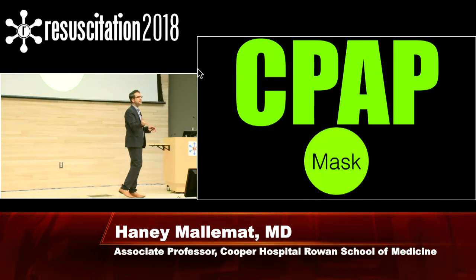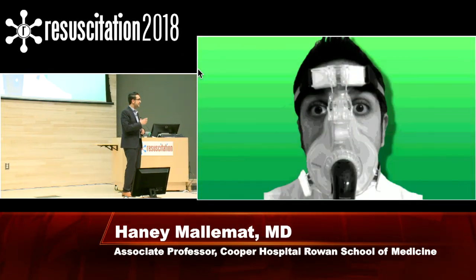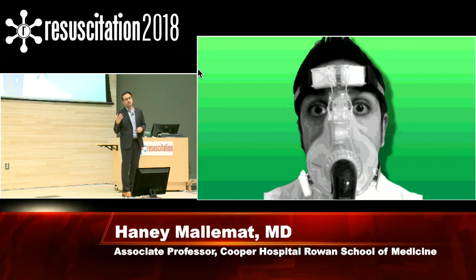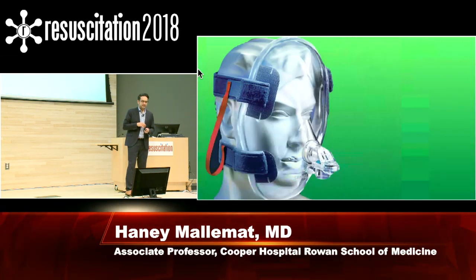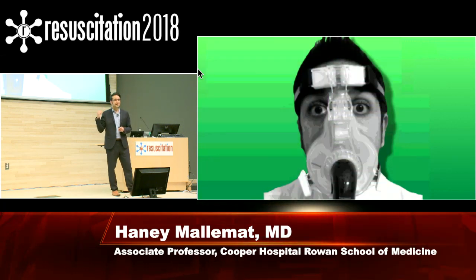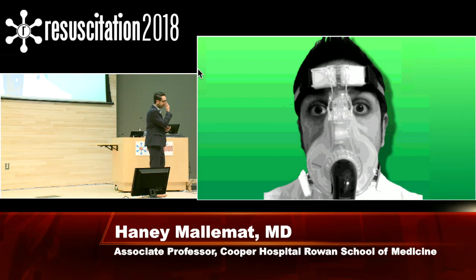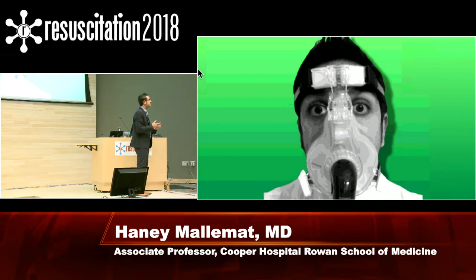And then, of course, we know CPAP, right, with the traditional mask that EMS brings in. That's a tight-fitting mask that patients come in with, and this generates a lot of pressure in the airways. And it's a great device. The problem with this, and we don't see it in the ED, but over days, patients get septal necrosis up here. And it's a big morbidity for patients. Patients have to get plastic surgery.